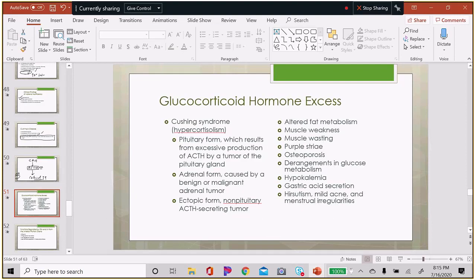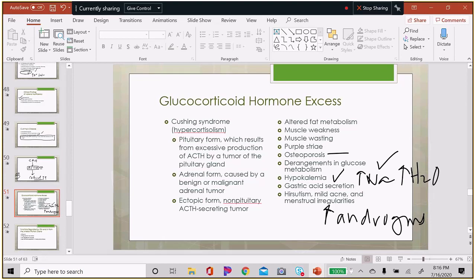If we have an excess in cortisol, that's Cushing's disease, that means we will have an increase in blood sugar, and we will have a decrease in potassium and an increase in sodium, and usually an increase in water. People have acne, menstrual irregularities, hirsutism, and this is related to an increase in androgens that's also created in the adrenal gland. Muscle wasting, weakness, bone breakdown, and then altered fat metabolism, meaning that we just move where the fat accumulates. And that's the moon face, where the person gets fat accumulation in their face, or the buffalo hump, where people get fat accumulation on their back.